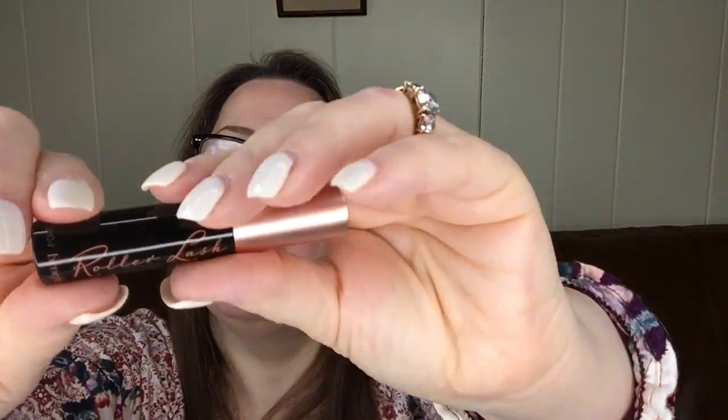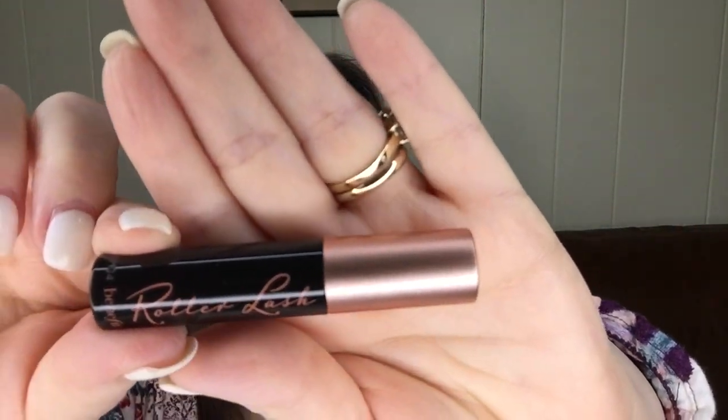Very neat. Next we have a roller lash, Benefit Roller Lash. I have not tried this yet. I'm not certain that I haven't received it in one of my other boxes, but it is a trial size of the Benefit Roller Lash. And the beauty of it is it has that bent, is that coming across? It's a full-size wand, but it's kind of bent. Whenever they show it in the beauty stores, it's always pink to make it stand out.